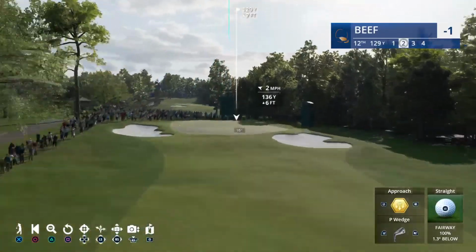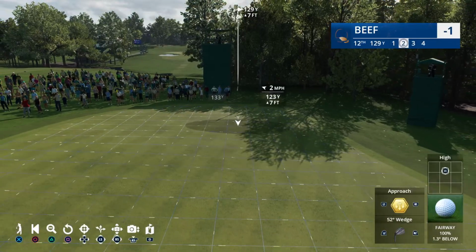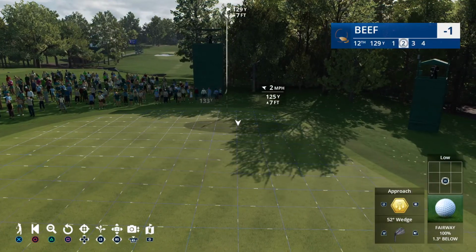So, Iona, this his second from the fairway. The number is 129, all the way to the flagstick. Pin all the way at the back. He can fly it the full way.